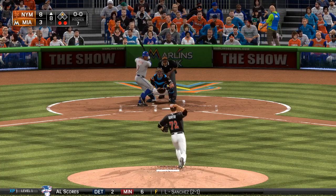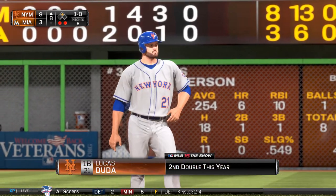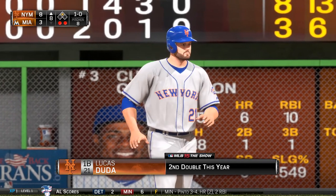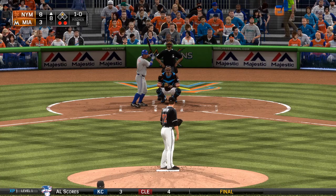First offering on the way. First pitch fastball in on the fists for ball 1. Well, you see there on the graphic, he's at second with his 2nd double of this young season. 2 out here and a runner at second.